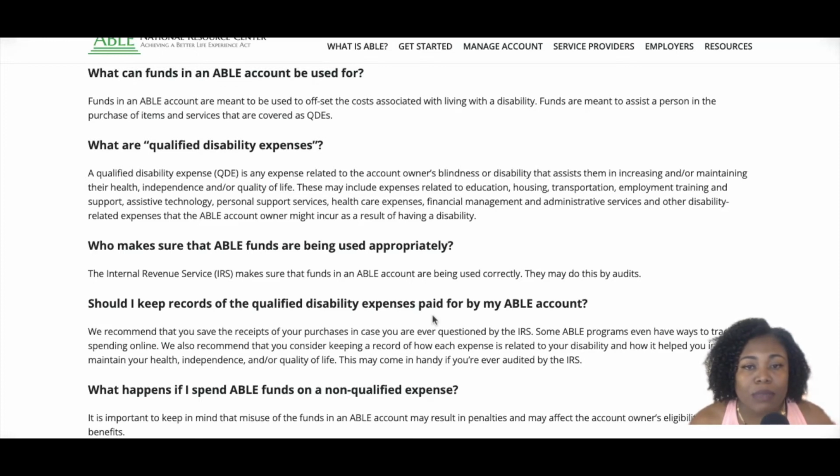These may include education, housing, transportation, employment training and support, assistive technology, personal support services, and healthcare expenses. Who makes sure that ABLE funds are being used appropriately? The good old IRS. Make sure that you use it correctly.